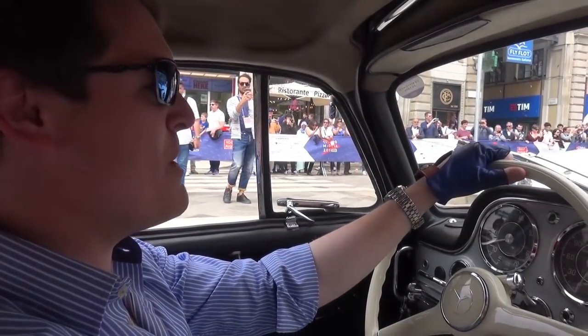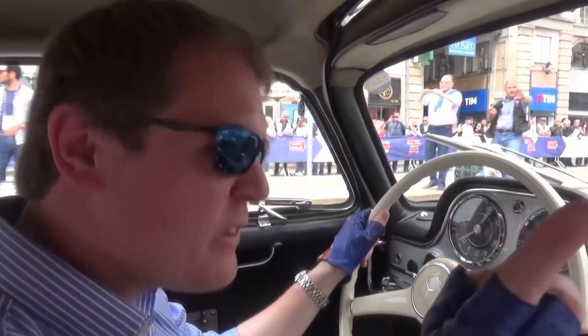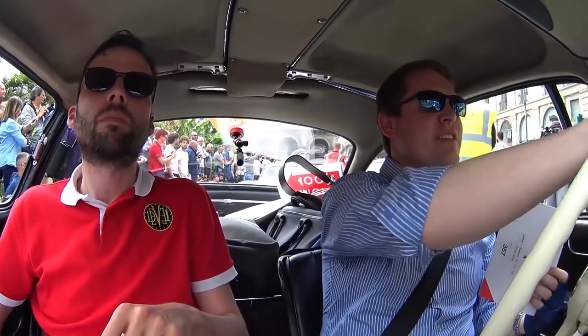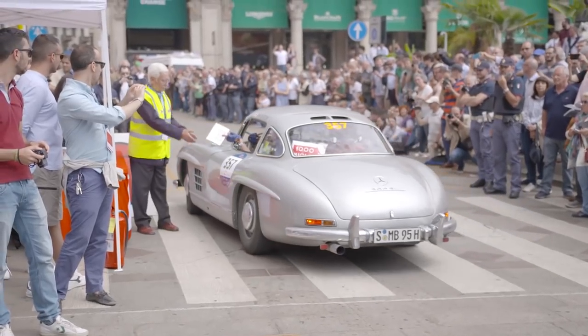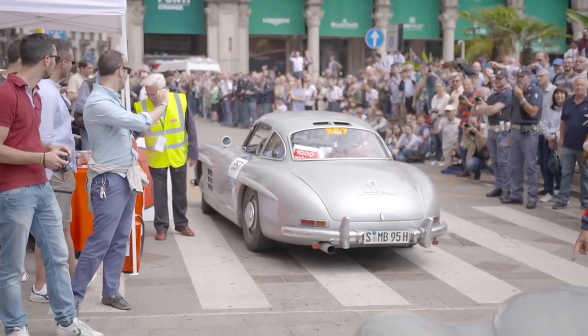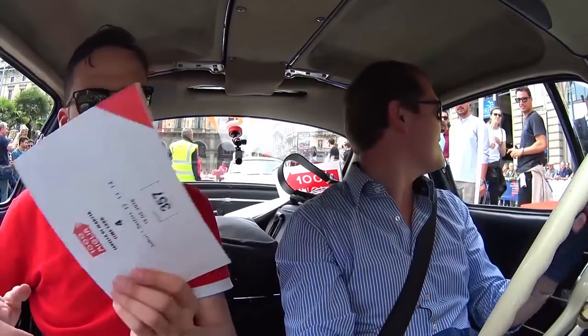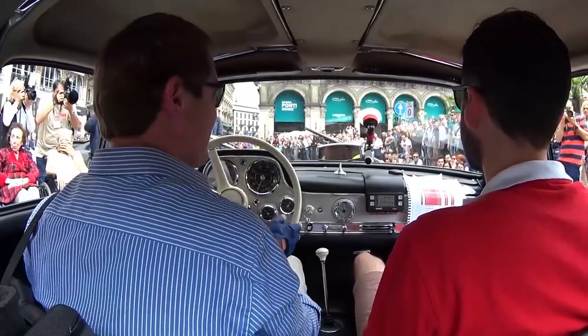This is Piazza Duomo, famous square in Milan, although not that you can see that much of it over to the right past the crowds of people. Alrighty, so time to get the next CT. Hello. Grazie. Grazie mille. Arrivederci. Ciao. And off we go again, just like that.